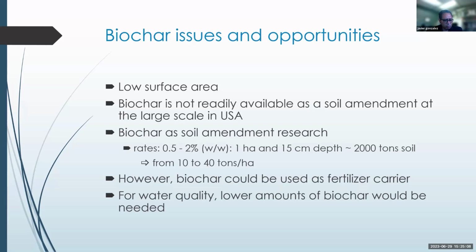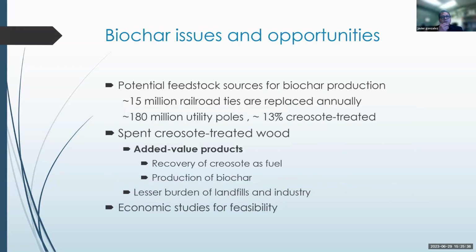However, there are other possibilities using agricultural systems. It could be in different systems, for instance, in small gardens and greenhouses, things like that, where small amounts are needed. Also, we can use biochar as a carrier for fertilizer. And for water quality purposes, only lower amounts of biochar could be needed, and not great amounts like for soil amendments. So there are several potential uses that I see for biochar.